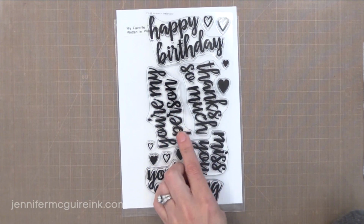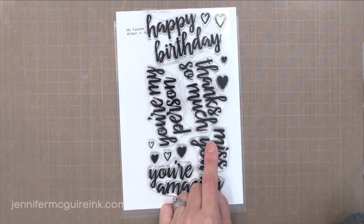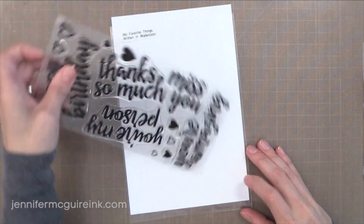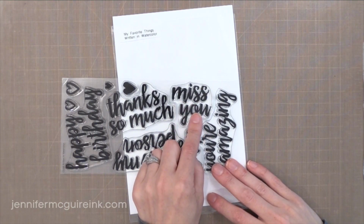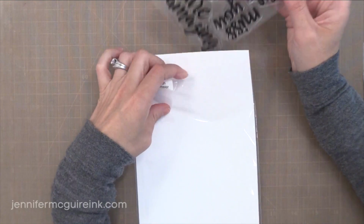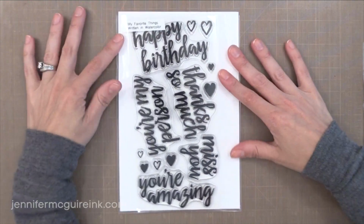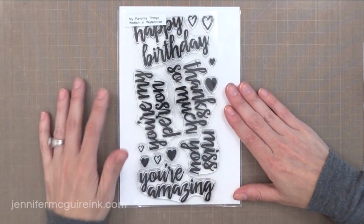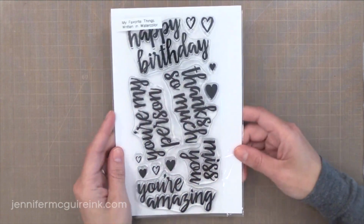The great thing about this set is that it's every single type of sentiment that I use most. Everything from birthday to something for a friend. "You're amazing." "Miss you" is something I use often, as I mentioned, and "thank you so much." So this is one of those stamp sets that covers all the bases, so it's one that I'll be reaching for often. I really like bold sentiments too, because you could just do a simple watercolor background and you're good to go with just the sentiment.